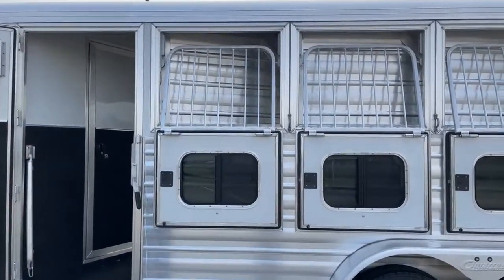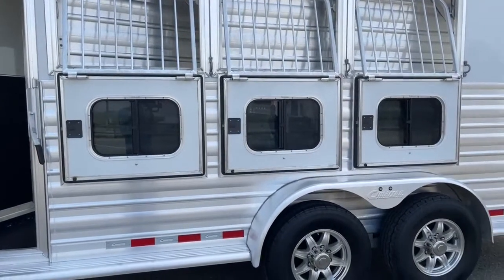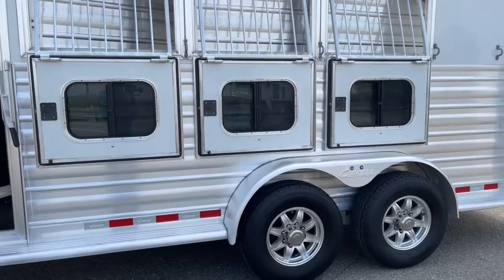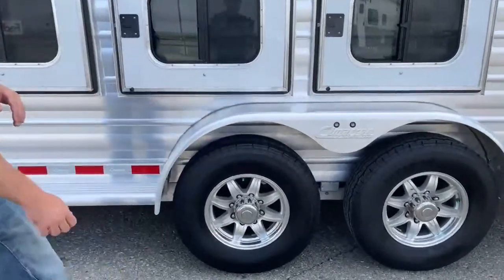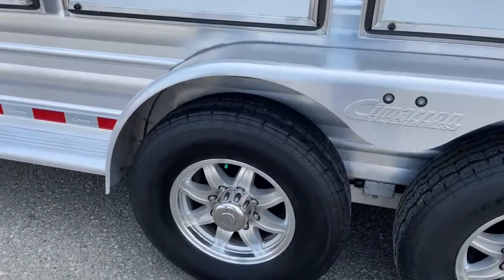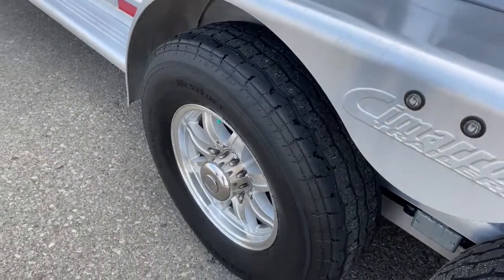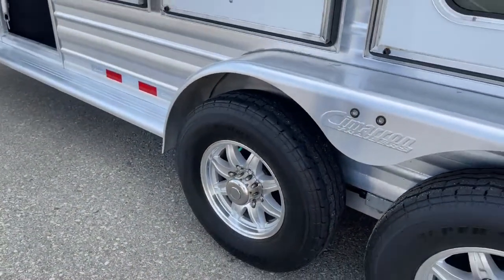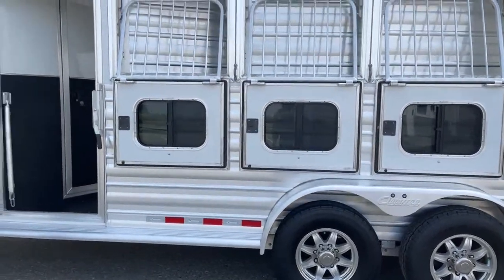Down low, you will notice those are the same wheels all the way around this trailer. For this being a 2019, I still believe they are original tires, but if you want to take a look at them, the tread on them is awesome. I don't think they hardly ever use this trailer. I think you guys can tell that by just kind of walking around and walking through it. This trailer is very, very lightly used for a 2019. It's a very clean trailer.